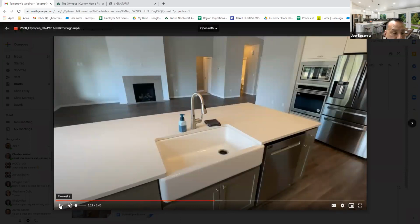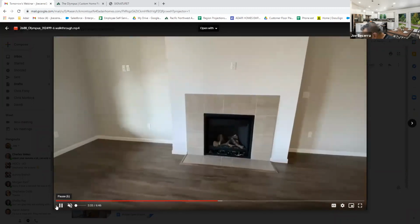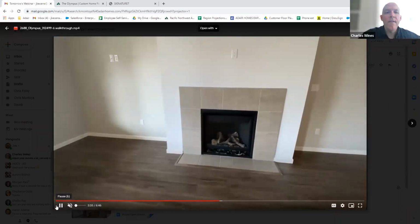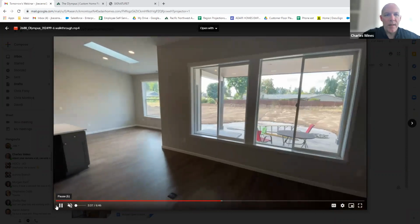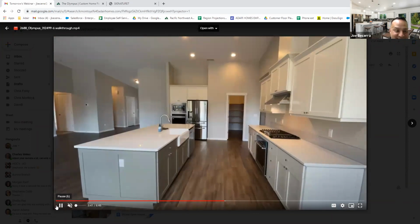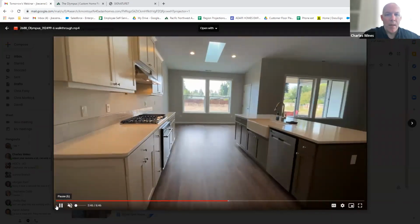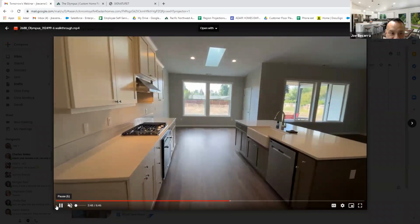Let me see if I can find the exact. I don't have the exact dimensions of the island right now. 10 foot by 4 foot is the size of that island. Found it, yes. Thank you, Chuck. Yeah, it's a very large island. And that is the standard size of the island in that plan. It's a 10 foot by 4 foot island.